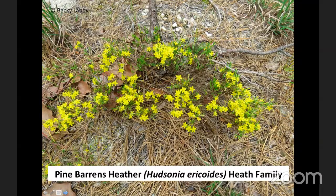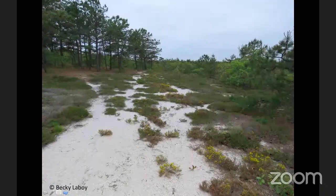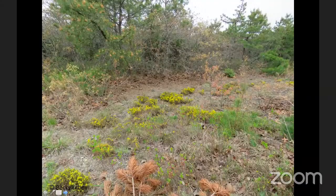Pine Barrens heather, also called golden heather, Hudsonia ericoides. This beauty blooms mid-May to early June. It's a multi-branching perennial subshrub with thin woody branches covered with tiny, bristly, needle-like leaves. Small, bright flowers bloom on the tips of the branches, sometimes so densely as to almost conceal the foliage. It grows in the same habitat as the Conrad's broom crowberry and prefers the same conditions, full sun and dry sandy soil. And here it is, the yellow flowers adding color to the wild landscape.